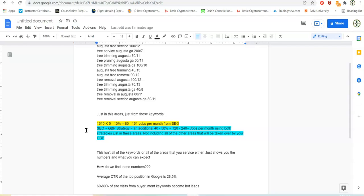Now, on average, by getting leads this way, you can expect at least 5 to 10% of these leads turning into paying customers for you. So on average, 5 to 10% of this 1,610, you're looking at 80 to 160 jobs on average per month using the SEO. And if you add the Google Business Profile strategy to that, you're adding 40 to 50%. So let's say 120 to 240 jobs every single month. I know this sounds insane, but these are legitimate numbers that are used industry-wide.